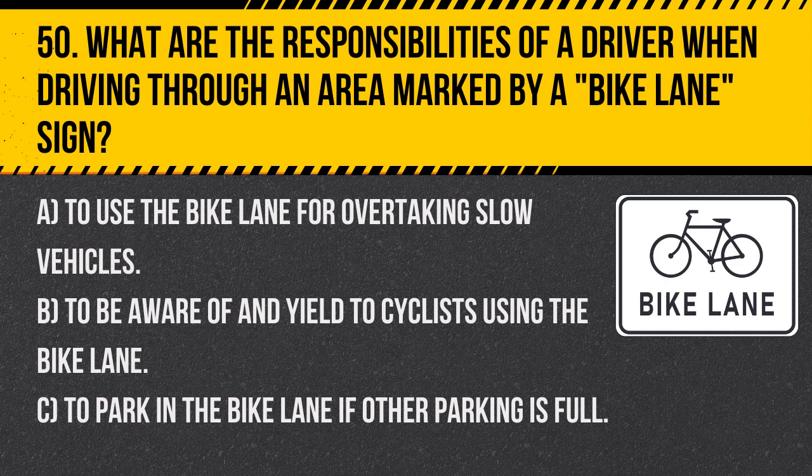Question 50. What are the responsibilities of a driver when driving through an area marked by a bike lane sign? A. To use the bike lane for overtaking slow vehicles. B. To be aware of and yield to cyclists using the bike lane. C. To park in the bike lane if other parking is full.